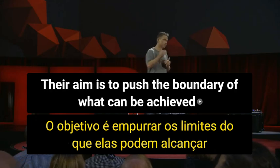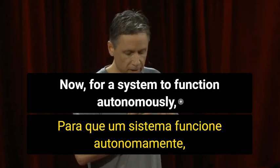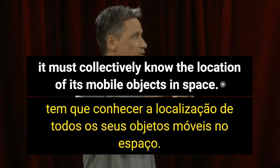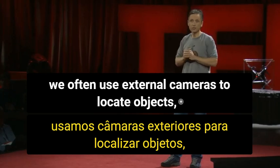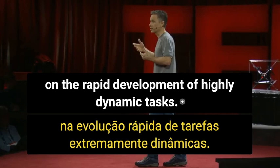Their aim is to push the boundary of what can be achieved with autonomous flight. Now, for a system to function autonomously, it must collectively know the location of its mobile objects in space. Back at our lab at ETH Zurich, we often use external cameras to locate objects, which then allows us to focus our efforts on the rapid development of highly dynamic tasks.